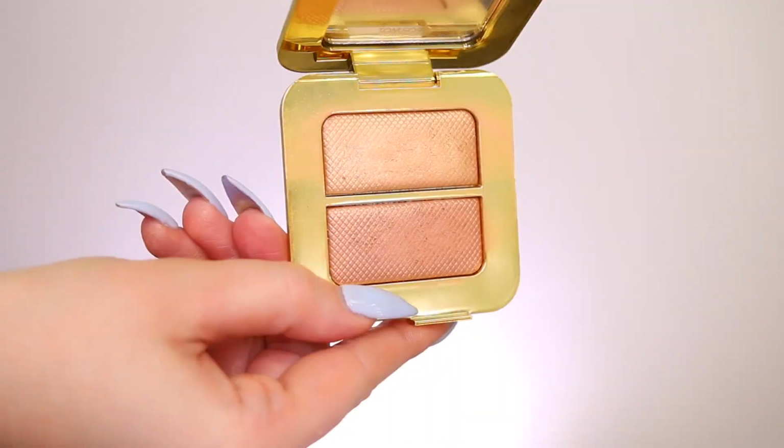So Tom Ford recently released their spring collection. I got 2 of their little palettes, and the reason I wanted to talk about them is because these are highlighting palettes. So this one is straight highlighters, whereas the other one has a highlighter and a blush. So I just thought I would swatch this for you. The texture reminds me of the Estee Lauder Heat Wave. It's very flat. There's no kickback.